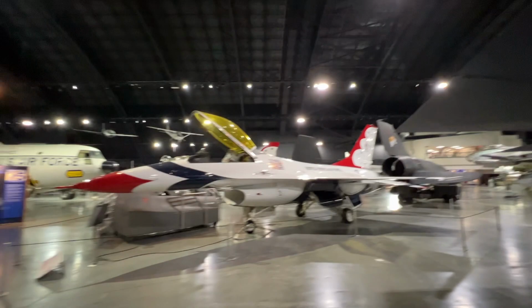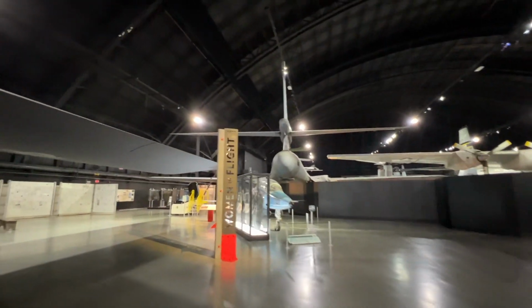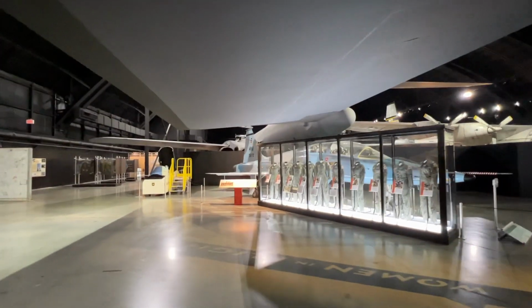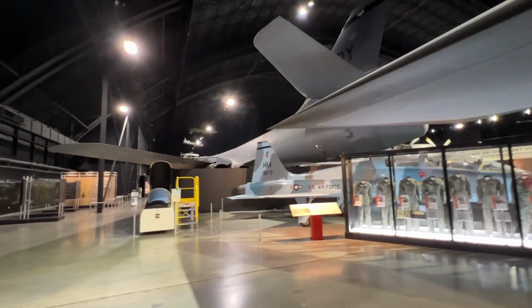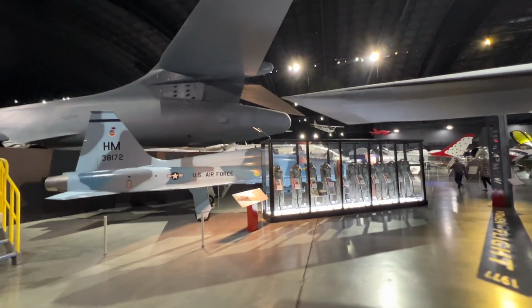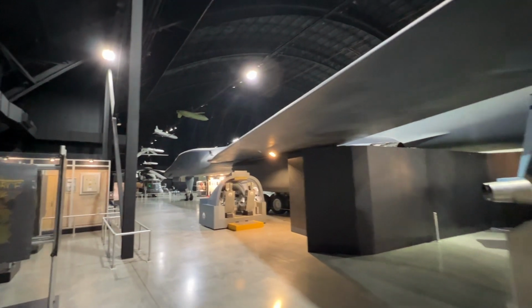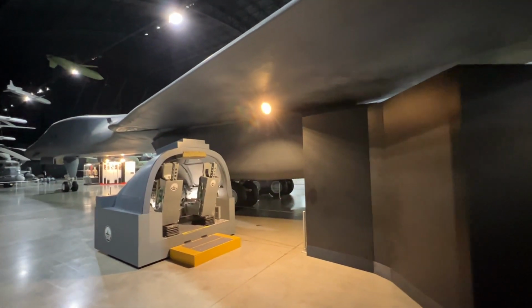This is an F-16. Oh man, it just goes on and on. We've got a B-1 Lancer over here. These are still in operation today, and we're coming around here. Looks like a T-5 trainer or T-38. Can't tell. Let's see. Yeah, so this is the B1. It's also a bomber. Has swept wings. You can go slow or fast.